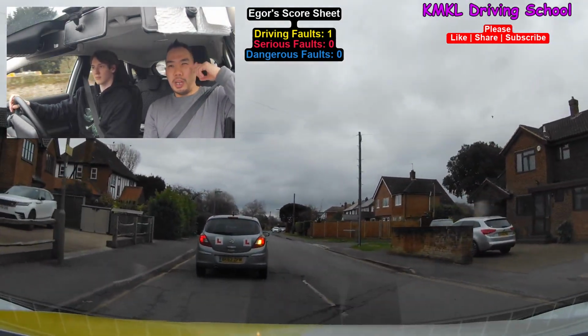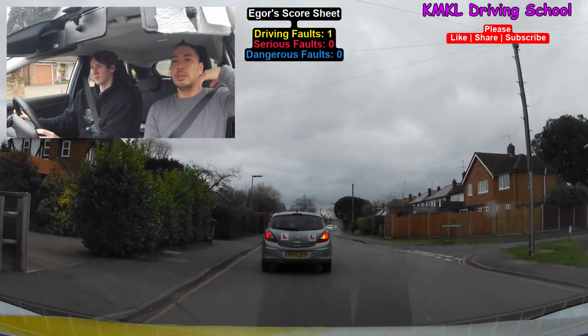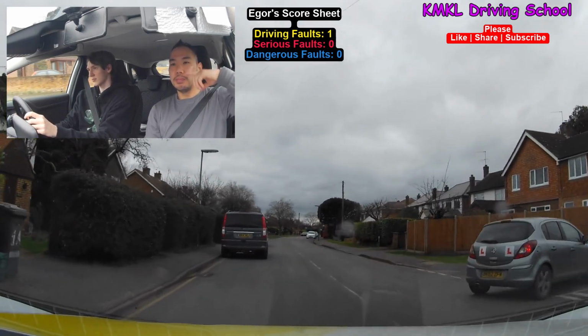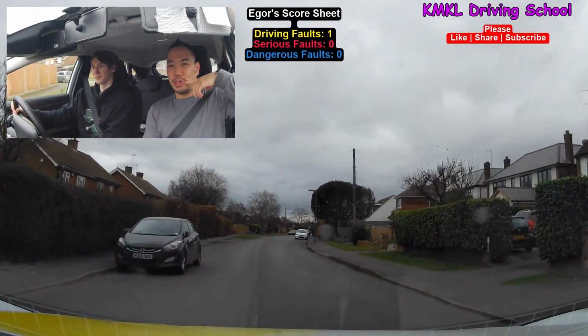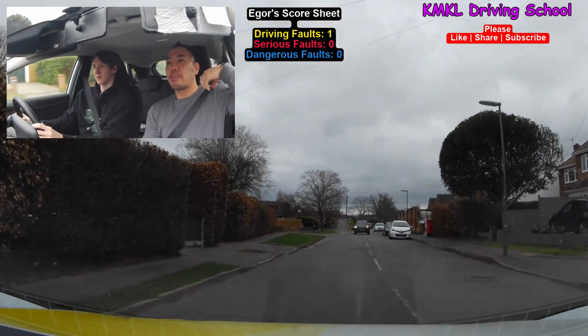So Igor, can you pull up on the left behind the next parked vehicle? We're not worried about the yellow line or the driveway on this occasion. We just need to stop behind this van. Okay, carry on driving, carry on. You've gone past the van.